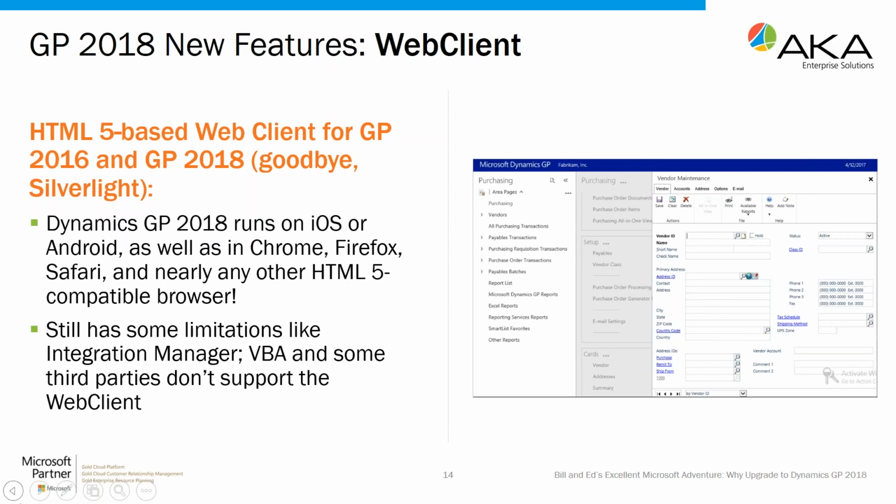Yeah, and it's been my experience that in the past, some people tried to adopt this early or test it early, like in GP 2013 or 2015, and they had a bad experience. It left a bad taste in the mouth. I think this version, which is HTML5 based, is cleaner, faster, it's got a better look, and it's got a little more functionality than it did previously. So it might be a good time, if you're looking at doing a GP 2018 upgrade, to revisit this feature, because it might work out well even if it didn't work out in a previous iteration.